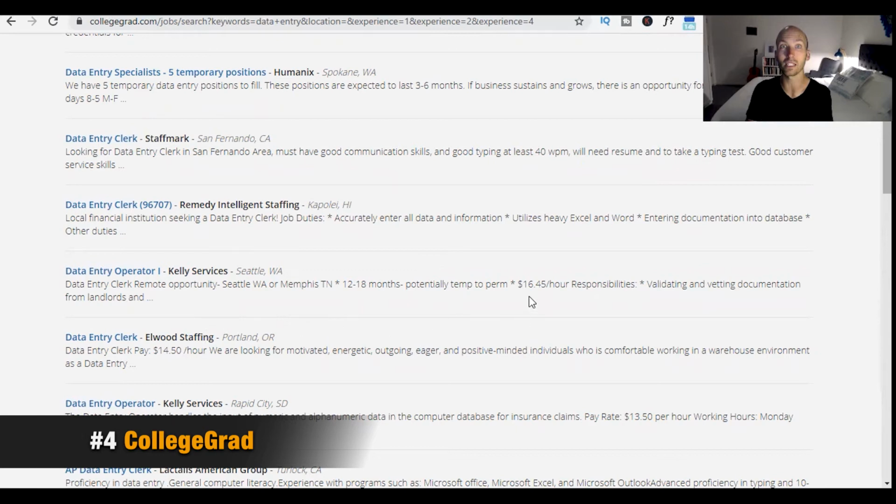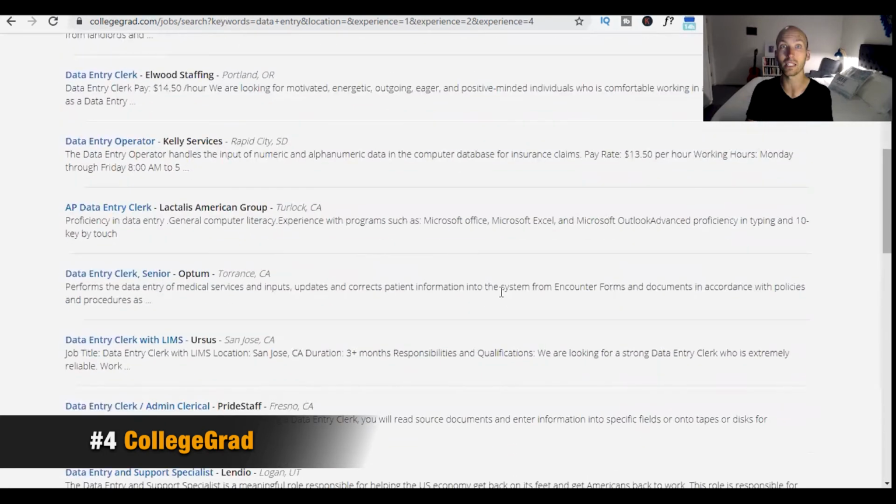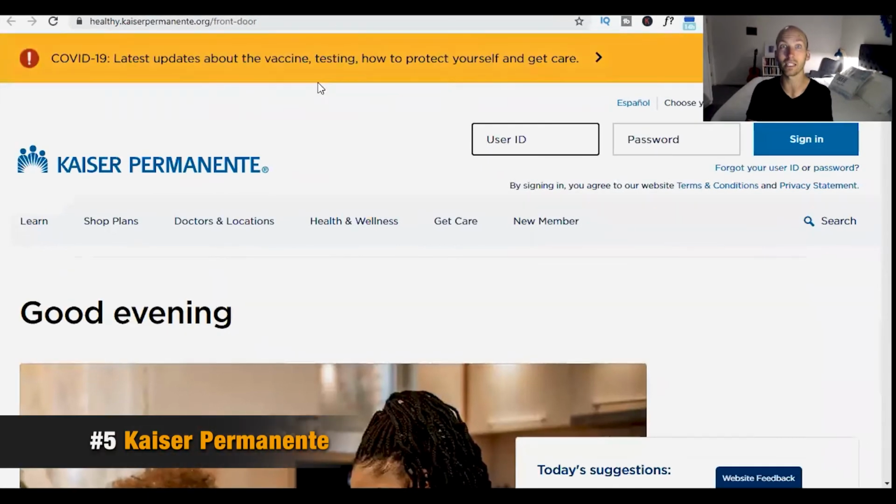And there are some other good ones. Look, $16.45 per hour. So it's not unforeseeable at all that you can make $18 per hour in this industry doing this job. So the 5th company is Kaiser Permanente.